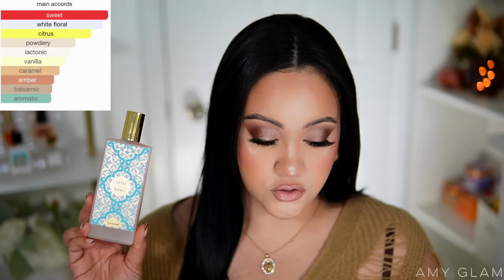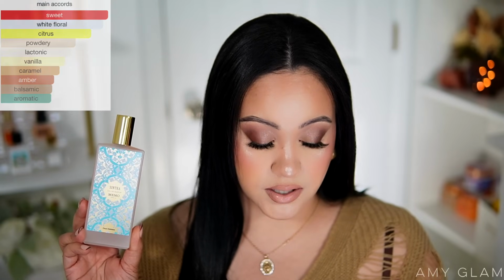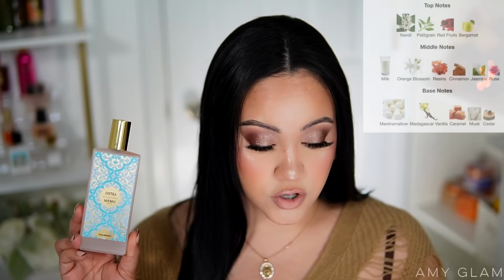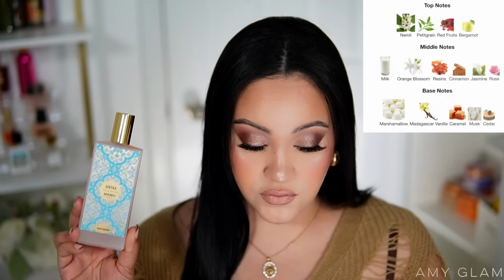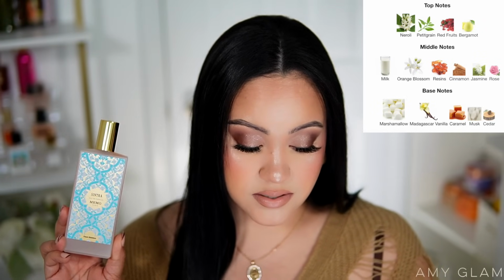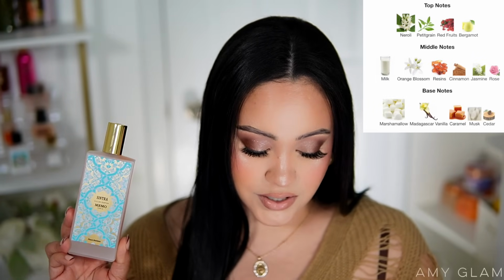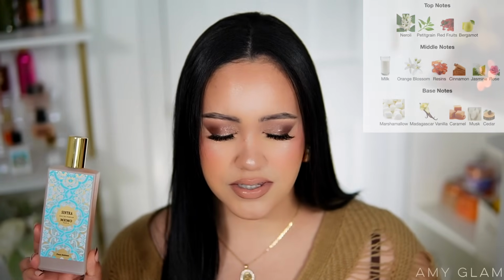It just looks yummy. So the main accords for Sintra are sweet, white floral, citrus, powdery, lactonic, vanilla, caramel, amber, balsamic, and aromatic. The top notes are neroli, petitgrain, red fruits, bergamot. Middle notes are milk, orange blossom, resins, cinnamon, jasmine, and rose. And the base notes are marshmallow, Madagascar vanilla, caramel, musk, and cedar. Those base notes. That is where this fragrance gets me.